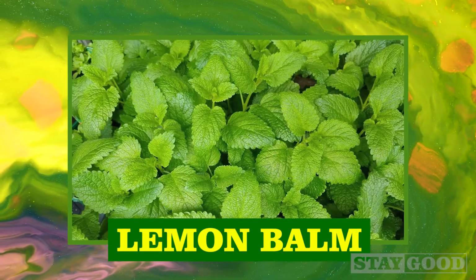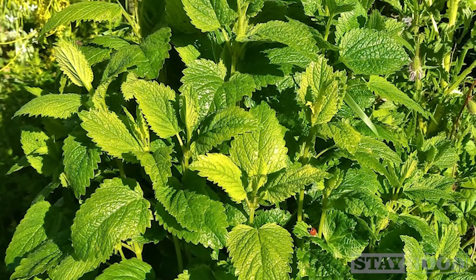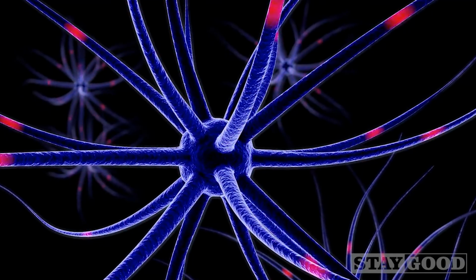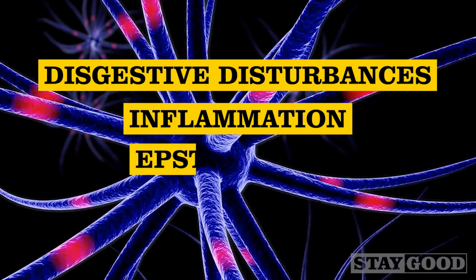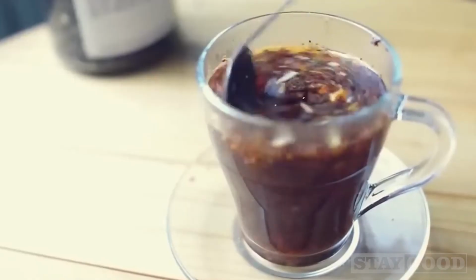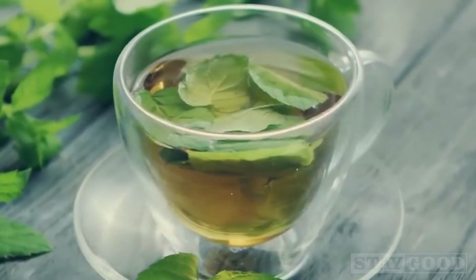Lemon balm could also be a life-changing herb. Lemon balm belongs to the mint family. Its soothing properties make it a gift from nature and help calm your nerves. It is effective against digestive disturbances, inflammation, and viruses like Epstein-Barr, shingles, and countless chronic illnesses. Dried lemon balm leaves make a lovely herbal tea. Fresh leaves offer an even more energizing, lighter scent and flavor to the drink.